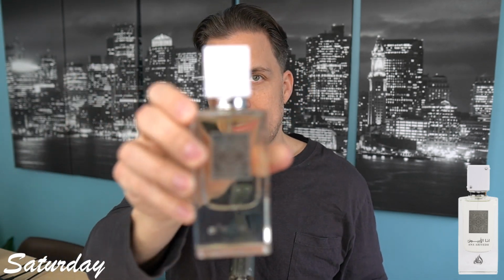Great scent. And to that person that's not getting the performance I suggested to them, try to get your money back and try to get a different bottle. Maybe use another online discounter wherever you grabbed it. I'm going to link this down below, but definitely I think it's the bottle because this thing, monster, absolute beast. Lattafa's Ana Abiyedh.